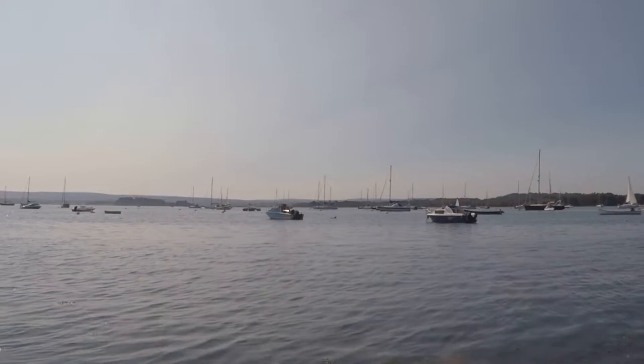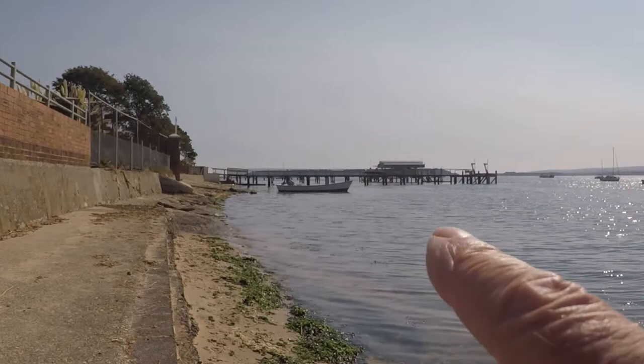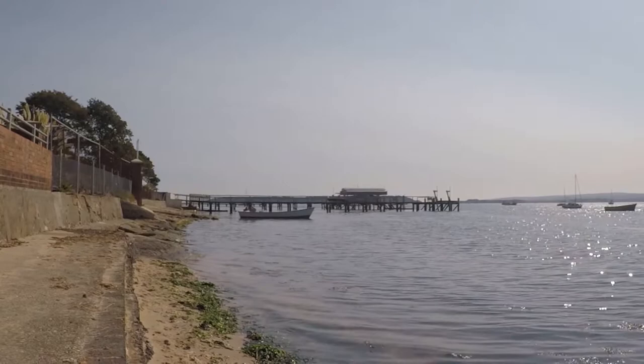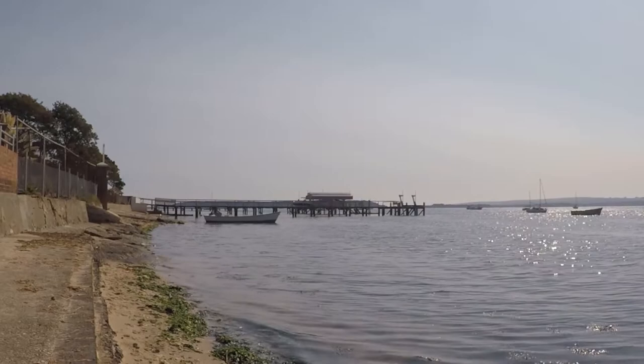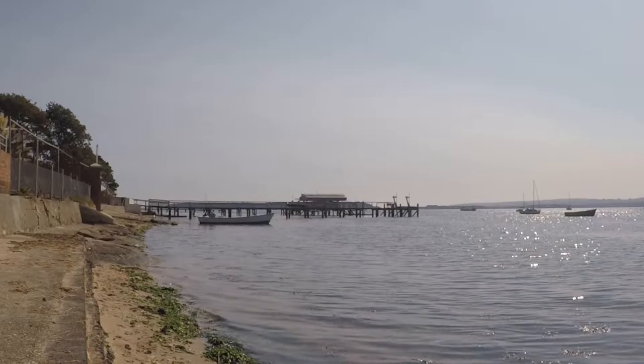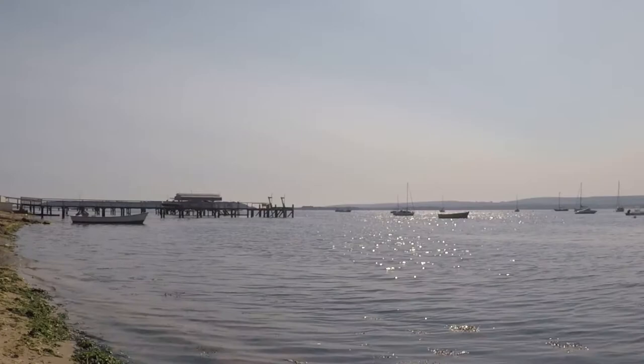But what I'm going to do first of all is just take you over here. I can't see if I'm pointing because the sun's in my eyes. We're just going to take you over to these piers and show you a composition that I took a couple of years ago now, which I was really chuffed with. I'll show it to you first, and then we're going to try and pick out some boats that I think are going to make for a good image.